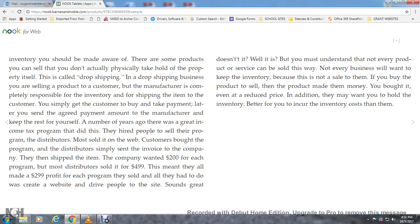A number of years ago, there was a great income tax program that did this. They hired people to sell their program. The distributors mostly sold it on the web. Commercials brought in customers for the program, and the distributors sent the invoice to the company, which then shipped the program to them. The company wanted $200 for each program. Most of the distributors sold it for $499. That meant they all made $299 profit for each program they sold. And all they had to do was create a website and drive people to the site.